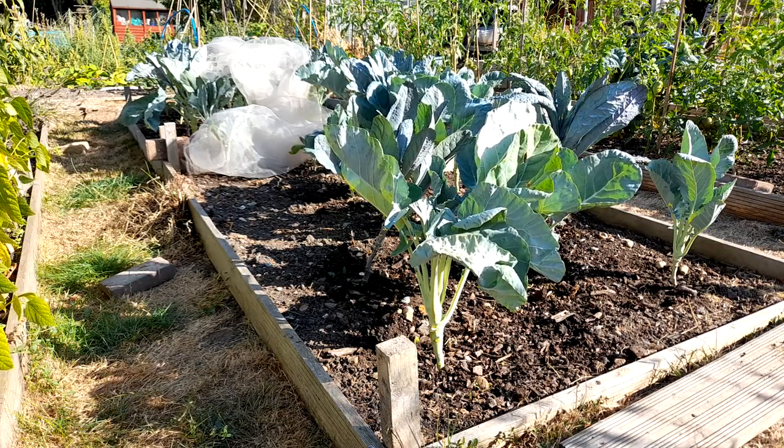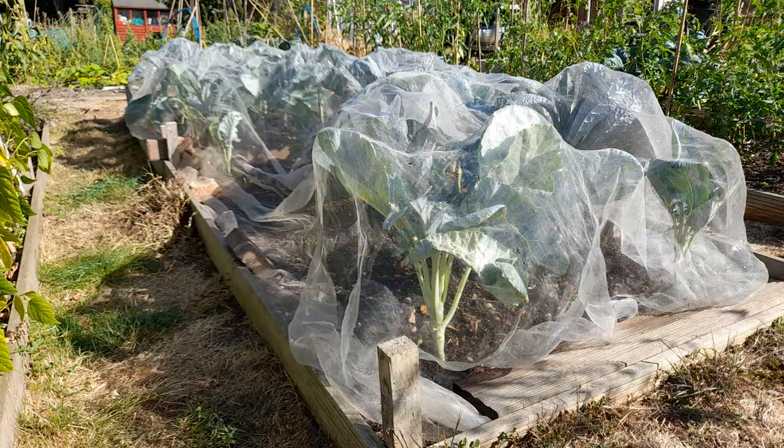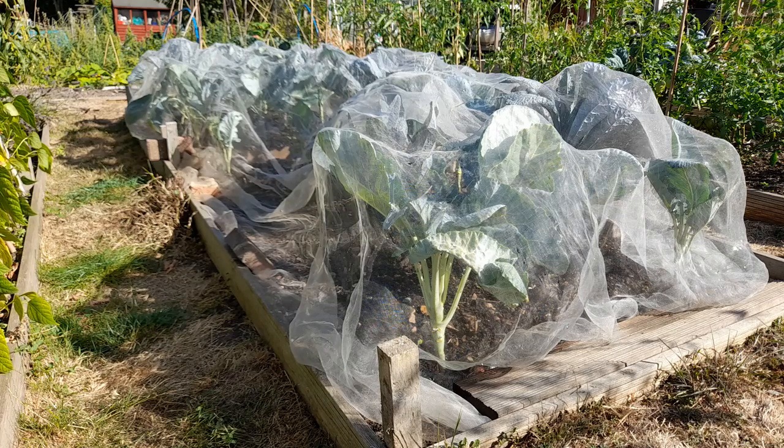Right, now to get the netting back on before the cabbage whites descend. Though we are definitely seeing fewer this year. Definitely. Which is both a good thing and a bad thing, of course. Netting back on, and these have all had a really good water as well.